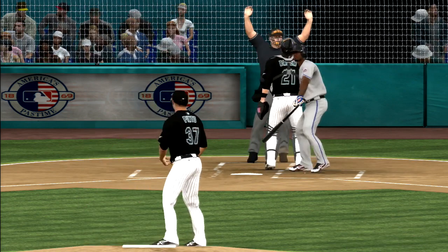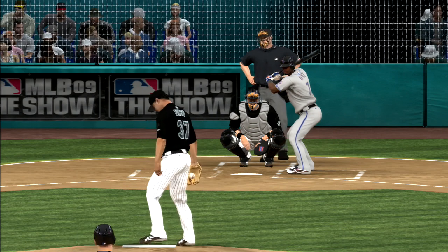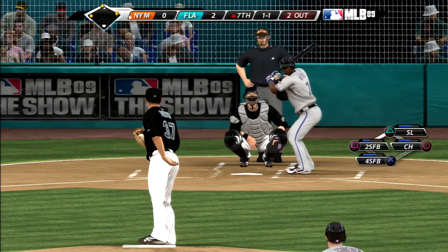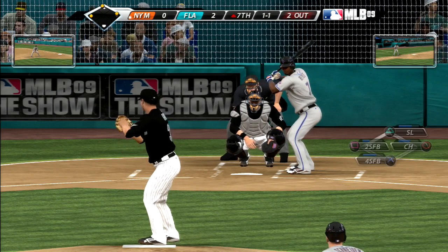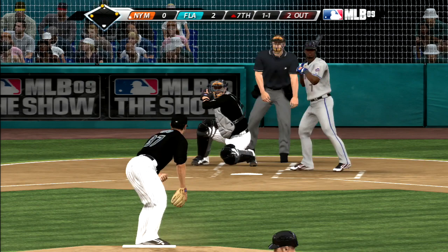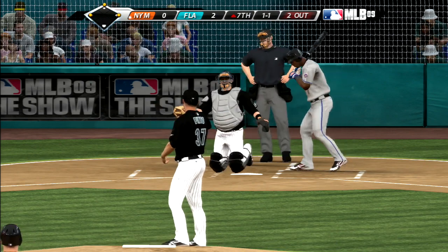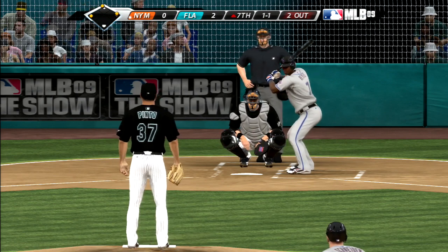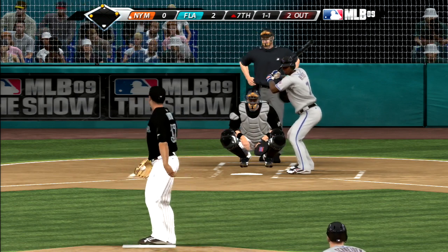Fouled back. Big spot. 2 out, possible tying and go-ahead runs on base. Now the 1-1. And there's ball 2 now. And you can bet there's at least one interested party in that dugout. You've got a starter waiting to see if he's going to be on the hook for the loss or not.